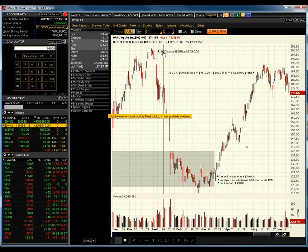So you can see that even though we purchased the shares at $200 and we sold them at $185, we made a $95,000 profit based on the management of this trade when we had our put insurance, cashed it in, bought additional shares for the eventual run up in the price of the stock. That's how powerful this method of trading stocks is.